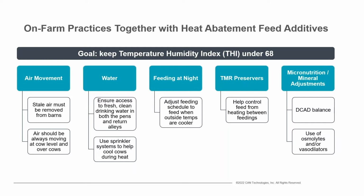With that said, we need about 3 linear inches of water space per cow for them to drink from. And that needs to be clean water. It can't be dirty. It can't have a bunch of feed and stuff and algae and everything else. We need absolutely clean, fresh water in those pens available to these cows. A lot of times when we get under heat stress, the water intake can go up to as much as 5 times the dry matter intake. So we need to have plenty of water there.